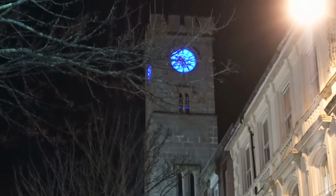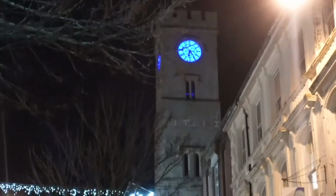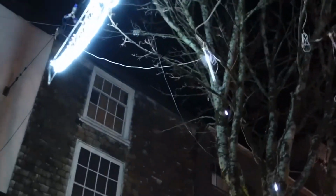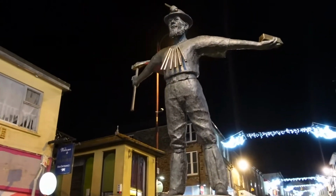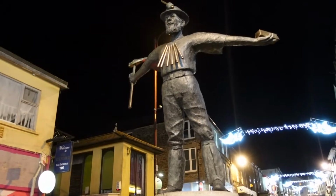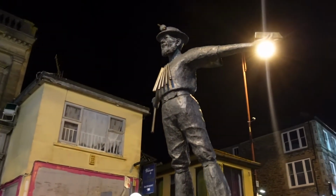Okay, so that clock in the church tower was lit up green a minute ago. Now it's blue. That's nice. Look at this dude. He represents mining a little bit more, considering he is a miner. Not a miner as in a young person, but a miner as in someone who digs holes.